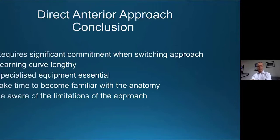Make sure you have all the kit. Make sure you've become familiar with the anatomy. And I think you do need to be aware of certain limitations of the approach. I definitely don't use it in all cases.